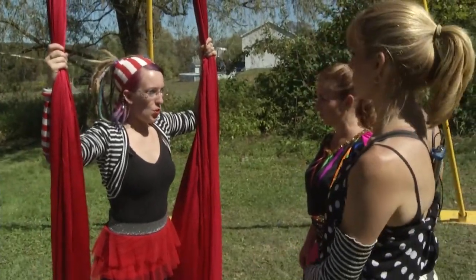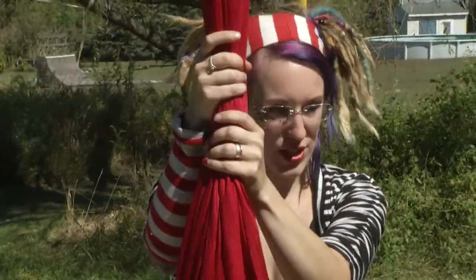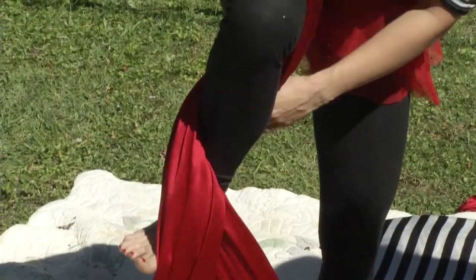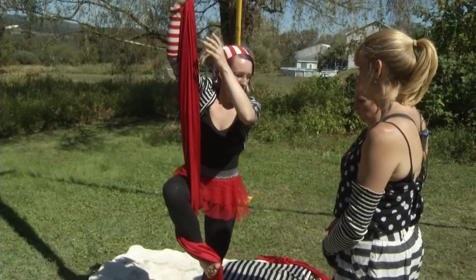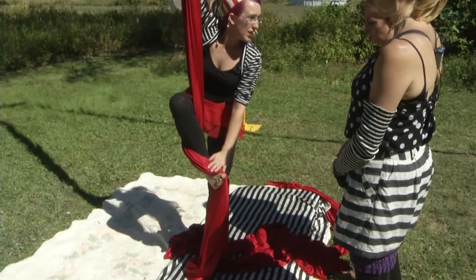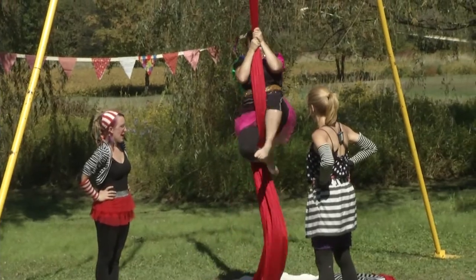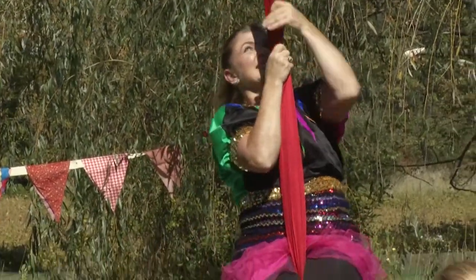Okay, cool. So I'm gonna start you off with the basic climb. A basic climb is you gather the silks together and you wrap to the inner thigh, around the back of the ankle, and back to the top of the foot. Then you're gonna use your upper body strength to pull up as you hop with this leg and bring this foot up to stand on top of the other foot. Great. Pull yourself up. Rewrap, pinch, that's it, great!